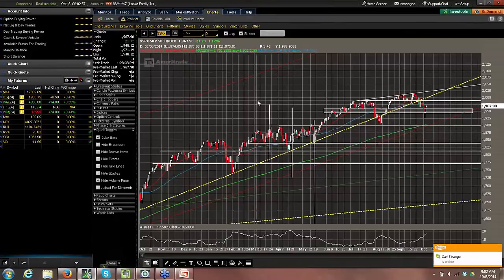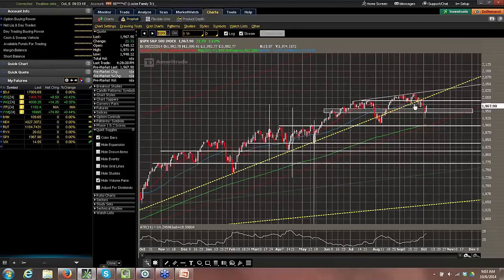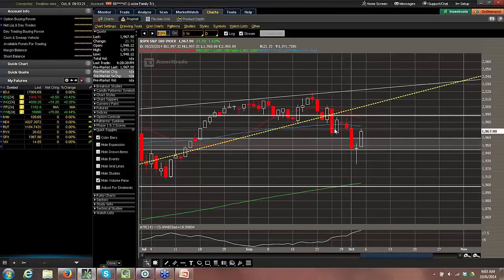If I come here, I remember last week I was saying that there was no reason the Russell wasn't going to touch 1080, and that's pretty much what we got. Once we got to 1080, I was expecting some sort of a bounce. The reason has more to do with the SPX than anything else. We had a short-term support break on the SPX, this area here, coming into the week last week. It made sense that the SPX was going to test its more primary support area down here at around 1950, which it did. That would obviously bring the Russell down into the 1080 level, especially with it being a little bit weaker than normal.